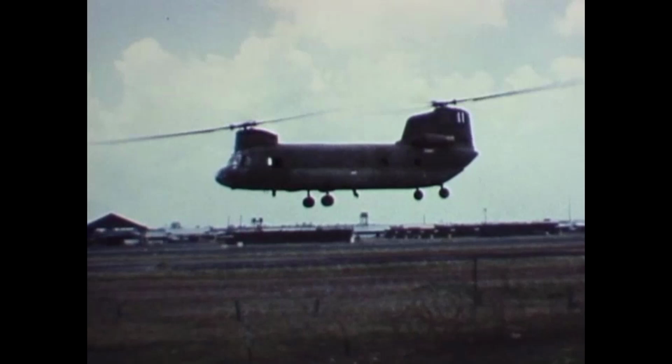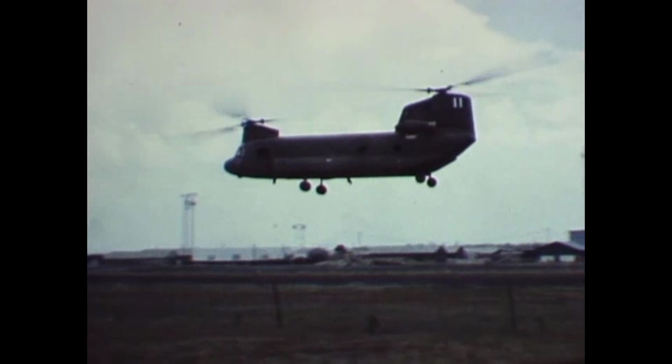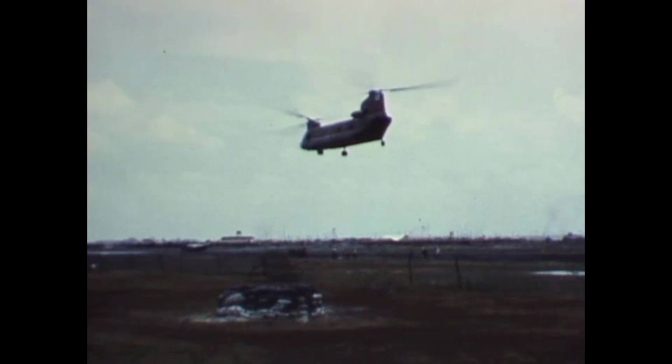M60 D model machine gun. Not a real rapid fire thing, not like a minigun that shoots 2,000 rounds a minute, and we didn't have any on our Chinooks.